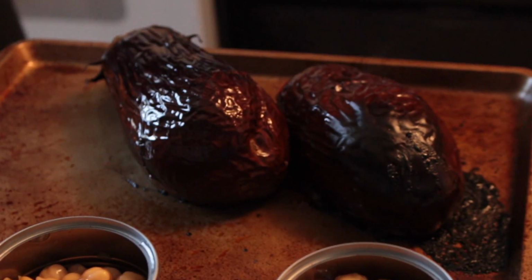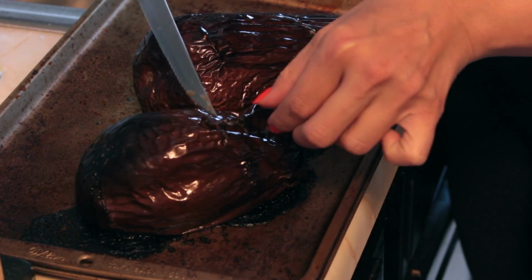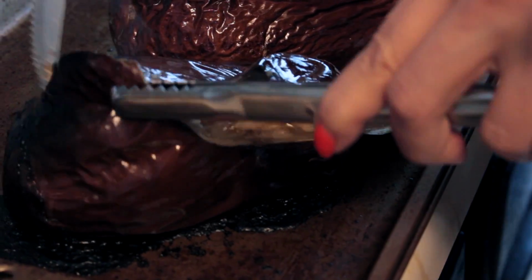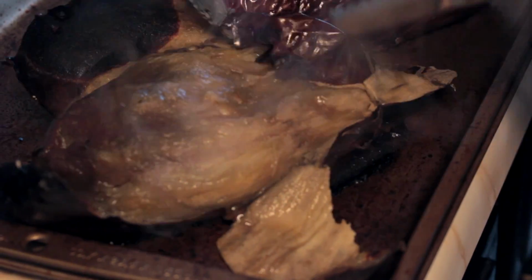Now we're going to peel this without burning our hands. That looks like a prune right now. Or a date. There we go. Look at that. Woohoo!